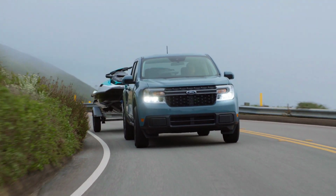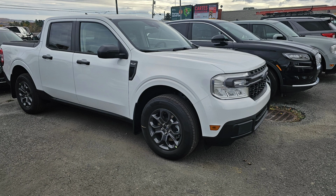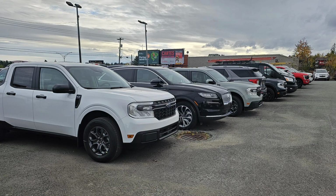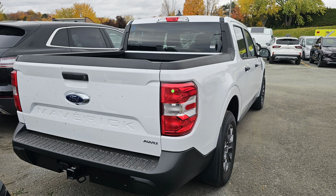All right, so this is a Ford Maverick in white, looking pretty sharp. We've got another all-wheel drive EcoBoost with 4K towing, mud flaps and spray-in bed liner, ordered March 21st, 2023. So in this case, lucky, another spray-in bed liner ordered in January. So that was definitely delayed. This EcoBoost with spray-in bed liner and mud flaps ordered March 21st. Now that is longer, and it just arrived today.